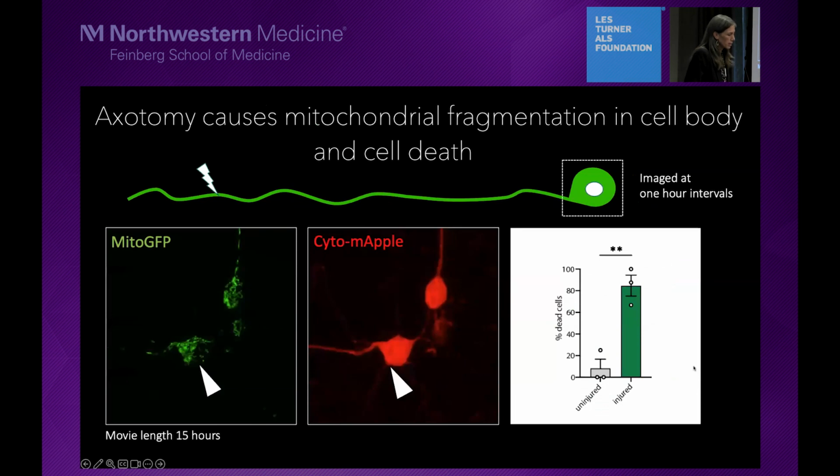What's happening in the cell body? Again, in green are the mitochondria, and in red is just this fluorescent protein in the cytoplasm. The arrowhead is pointing to a cell. This is a cool video because it's really hard to get this in practice. We have sparse labeling of these neurons, and Jorge found two that were next to each other, and he cut one of their axons and not the other one. So the one with the arrowhead has been cut.